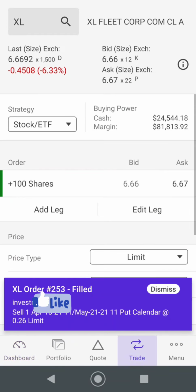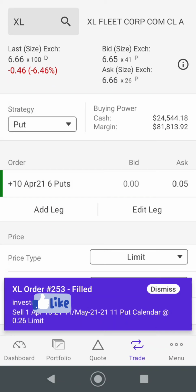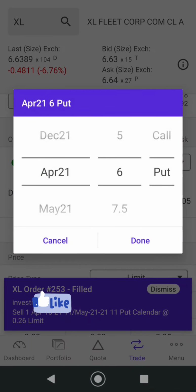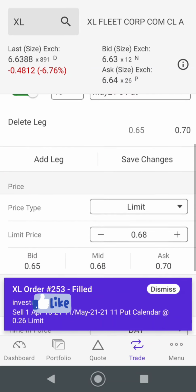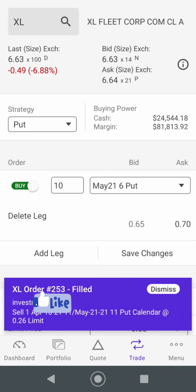Now let's do another trade. Since XL has taken a beating, and I still kind of like the company, I mean, they haven't had any really bad news as far as I know. Haven't heard anything. So let's look at the options. Let's look at May 6th. Wow, $6 option for 68 cents? That seems pretty high. Like a lot of premium. The 7.5, no good.